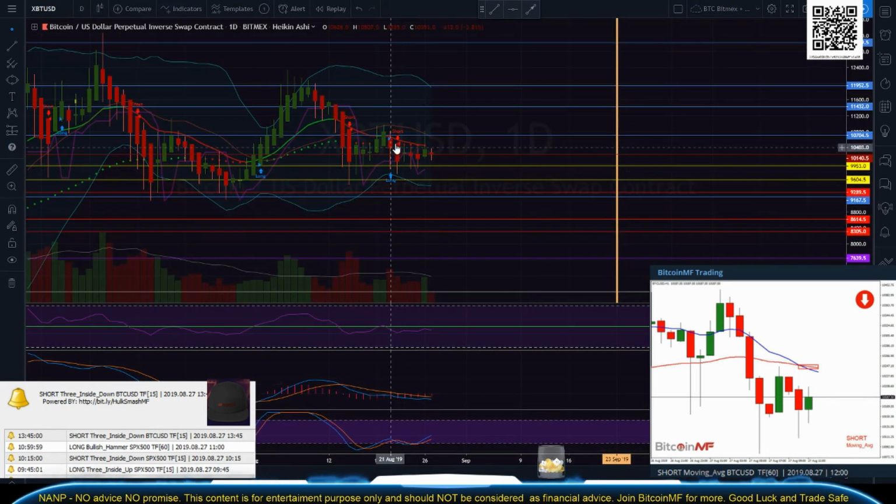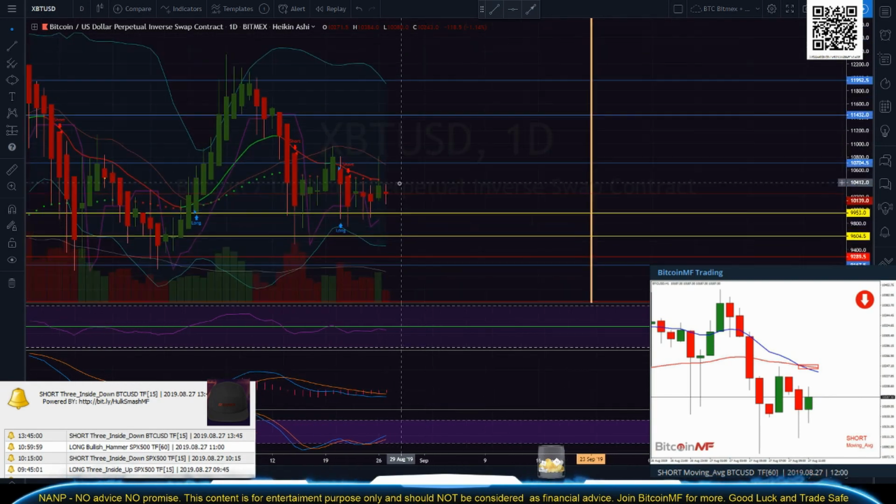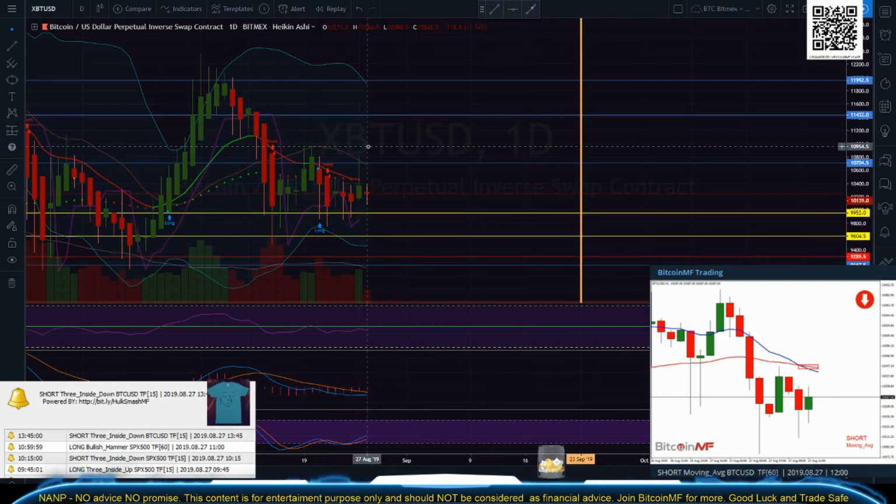Again, I am still short because this short is still valid in my opinion, and it won't be valid once it closes a candle above both EMAs, okay? And even then I'm not in a rush, because I watch to see if they don't trick us again like here, like they did with the bulls, the poor bulls here, okay?